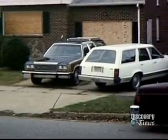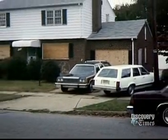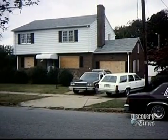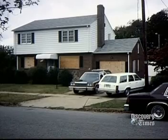Now, in this particular case, we were under court order. That means there's a limit to how much you can tear a house apart. I always would prefer to bulldoze it down and take all the pieces and cut them up and take them away, but unfortunately they wouldn't allow us to do that.